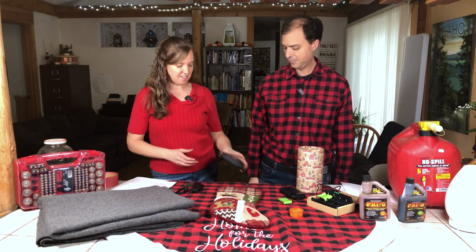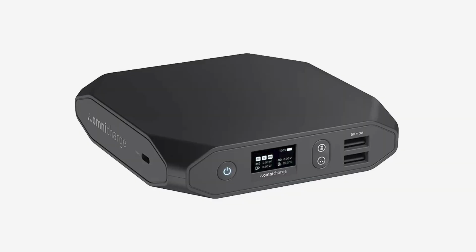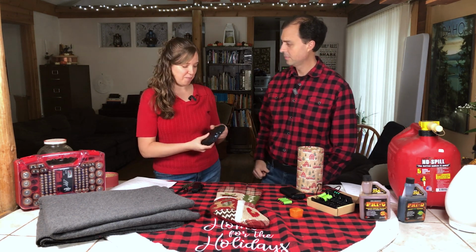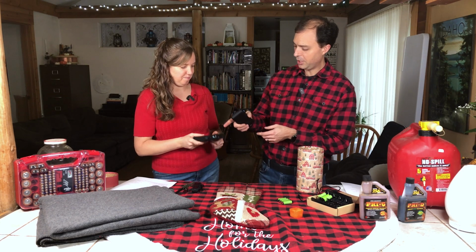First thing on the list is a battery pack. This actually is the battery pack that we have used for 6 years. 6 years, yeah. And it has been durable and tough. And this one actually has an inverter in it, so that way you can plug in a 3-prong plug in here. But it's got the USB, and it also has wireless. That's the big differentiator between these two.